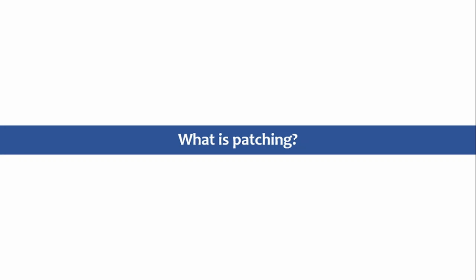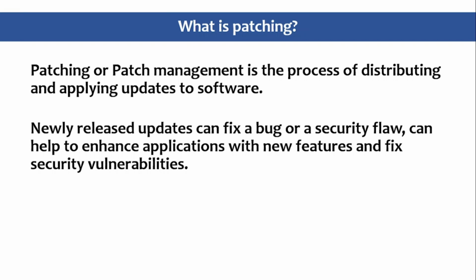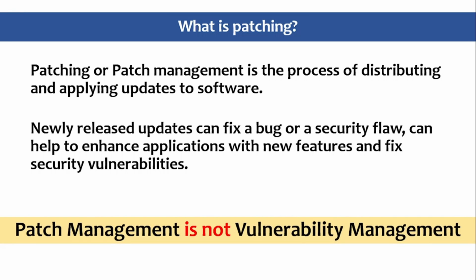Now let's understand what is patching. Patching, or patch management, is a process of distributing and applying these updates to software. This software can be an operating system or any application. Newly released updates can fix a bug or a security flaw, and can help to enhance applications with new features and fix security vulnerabilities. And we have to remember one thing: patch management is not vulnerability management. Patch management or patching is not vulnerability management. These two are completely different domains altogether.